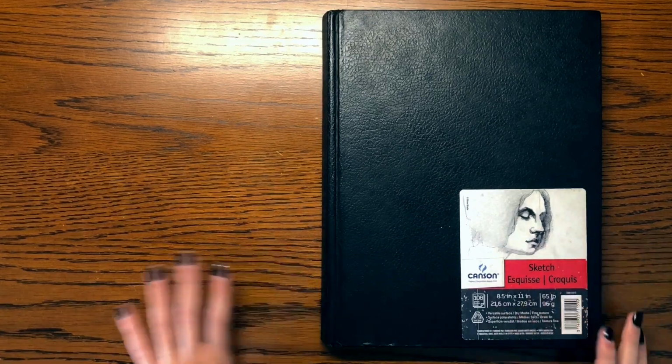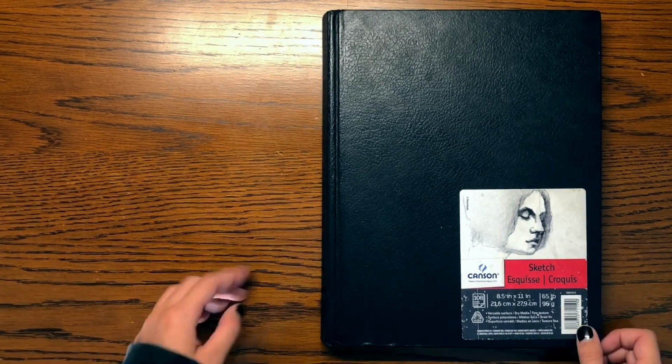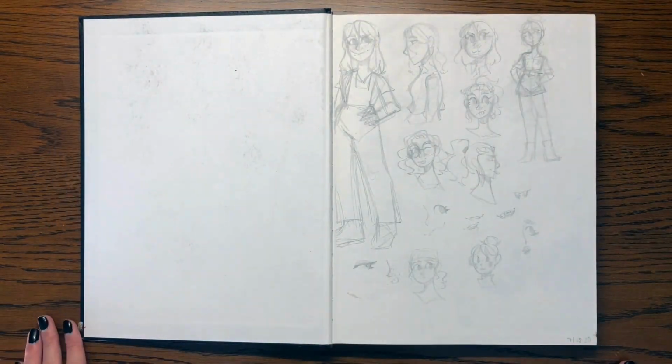Okay, so here is the sketchbook tour for my newest sketchbook, which I finished just a couple days ago. So yeah, I'm just gonna get right into it so you guys can see kind of what I've been up to. This particular sketchbook, I started July 28th of 2020, so I've had it for almost 2 years at this point.